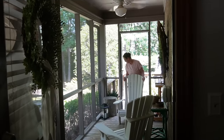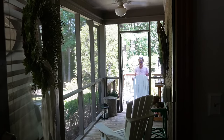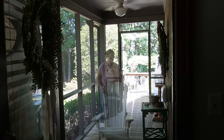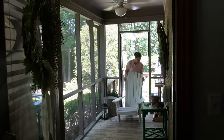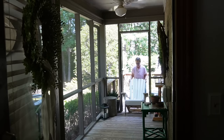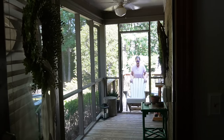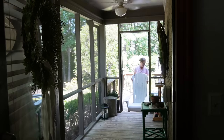One of the things I like to do when I'm doing a refresh is change up the furniture. So I like to buy the furniture where it's the same color scheme so that I can move it from place to place and give the space a whole new look just by changing out a few pieces. So I'm moving these Adirondack chairs out onto the deck to change up that space, and then I'll have a clean slate on the porch to work with for fall.